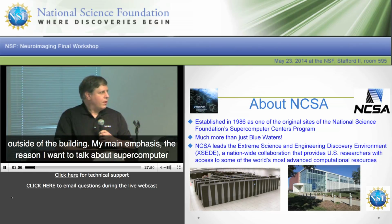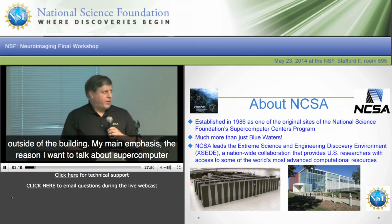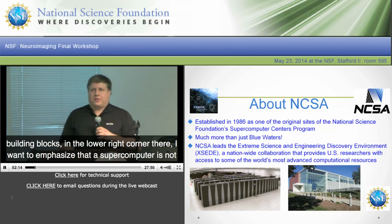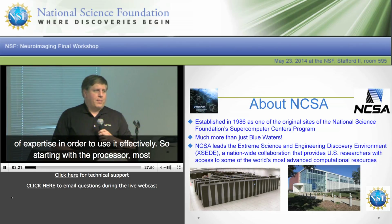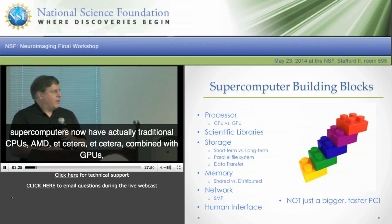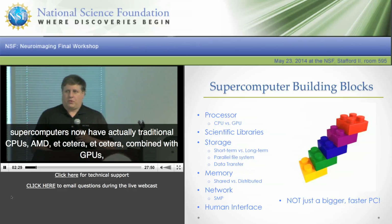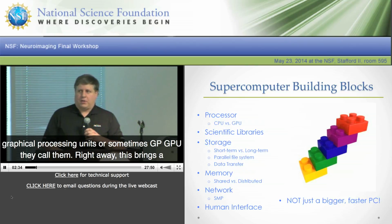Okay, so again, my main emphasis, the reason I want to talk about supercomputer building blocks, is that a supercomputer is not just a bigger, faster PC. It's a fundamentally different type of tool and requires different types of expertise in order to use it effectively. So starting with the processor, most supercomputers now have traditional CPUs, Intel, AMD, et cetera, combined with GPUs, graphical processing units.